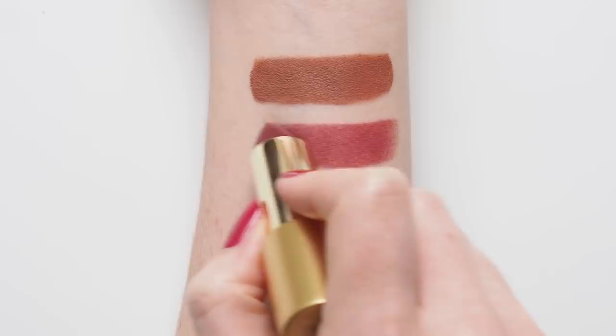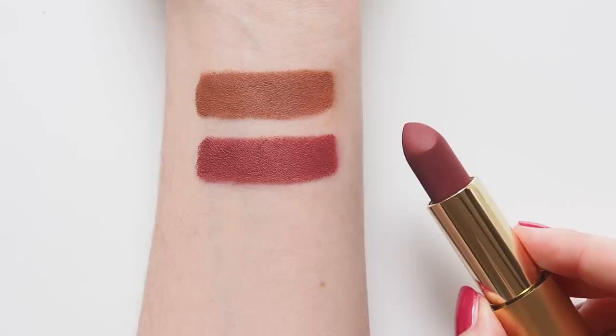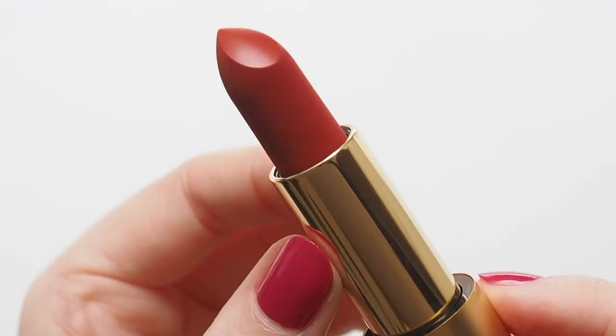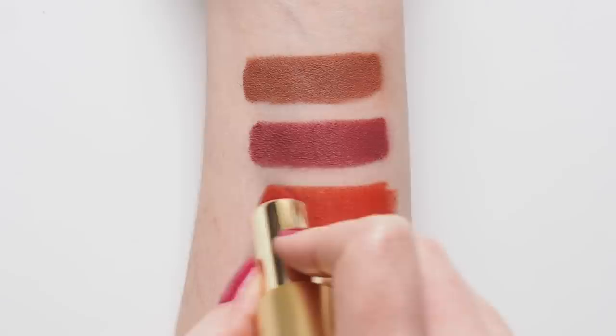Keira Knightley is one of my biggest beauty inspirations and a regular client of Lisa's, so if you watched my recent autumn makeup video, let's just say this shade feels like it would fit the Keira Knightley Atonement green dress vibe. Velvet Dragon is described as a muted, burnt, soft, rusty red with warm yellow undertones. This shade was inspired by cinnabar, a pigment that has been used on ornaments and jewellery for thousands of years. Again, Lisa's shade ideas and colour theory always blows me away.